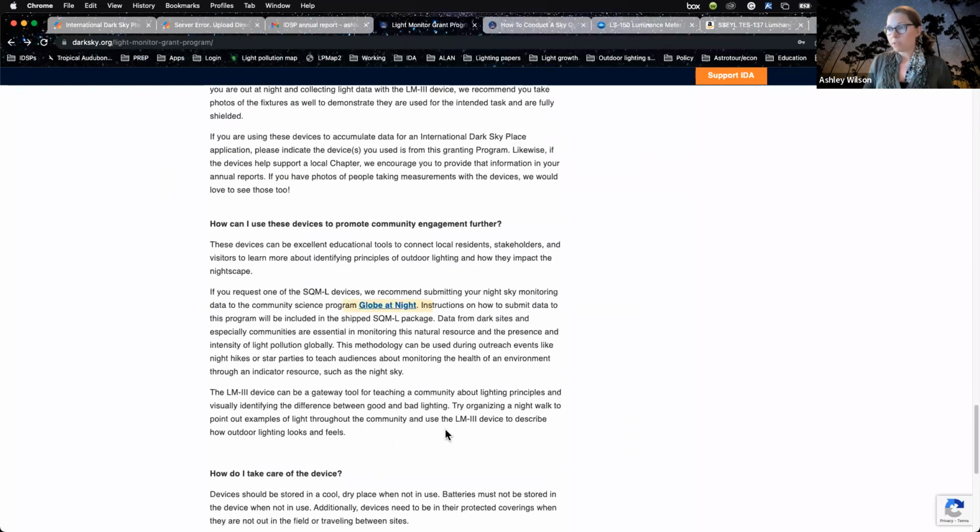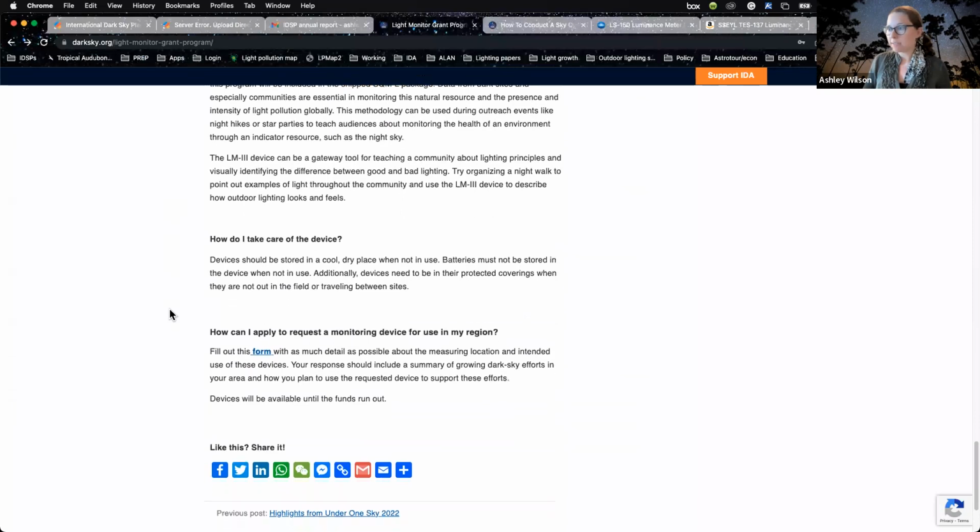We also promote our Globe at Night partnership, and being able to use these devices to contribute to community science, and giving us a point scale estimate of how light pollution is growing. We can compare it to satellite imagery. So there's a lot of different ways to use these devices.